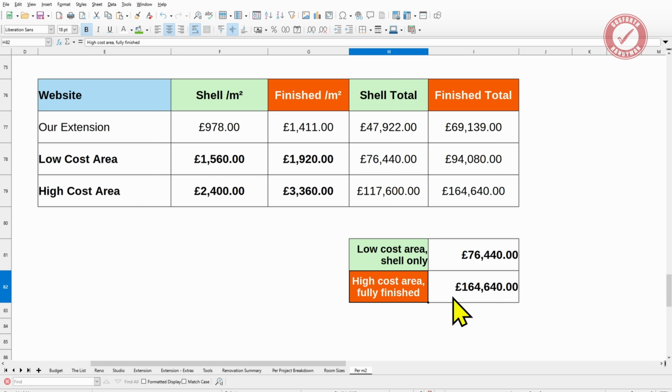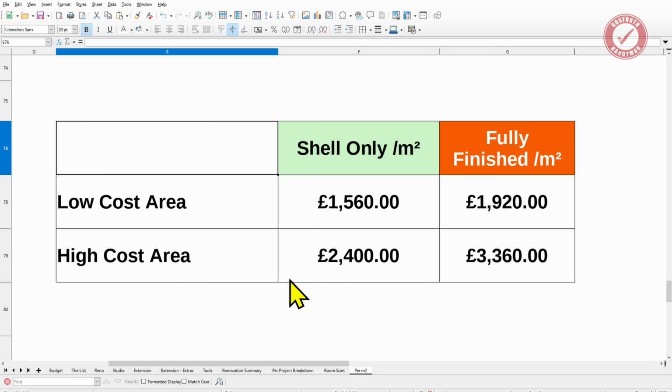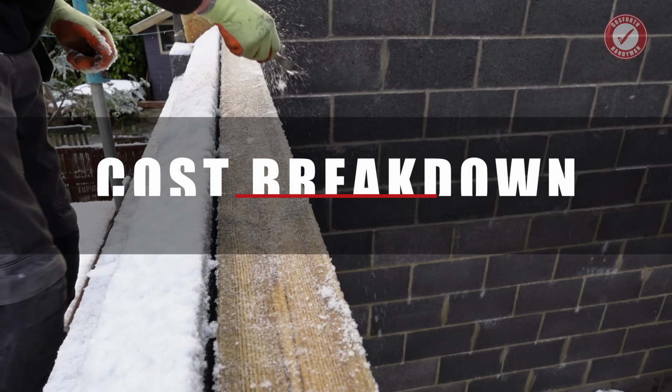And if you're in a more expensive part of the UK and you want a fully finished project where you don't have to lift a finger, it's quite reasonable for an extension of this size to come in at around £164,000. But if you've come to this video trying to work out what a building project is likely to cost you in the UK, I would say this is a reasonable estimate based on prices in 2023. Obviously, as we go further down the line with inflation and everything else, that's only going to go up.